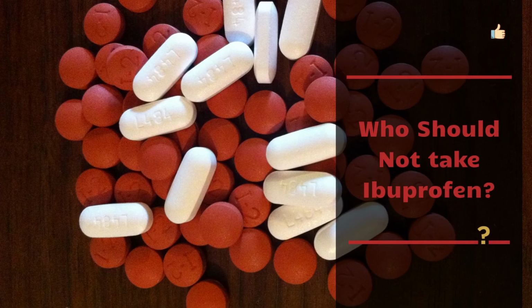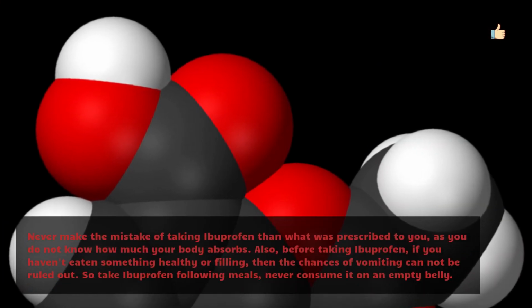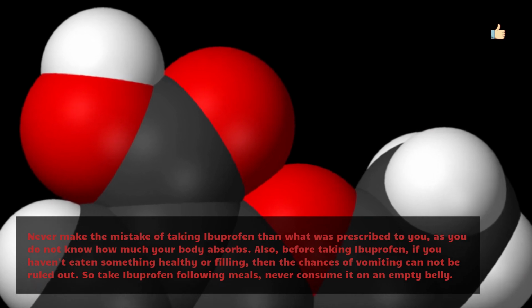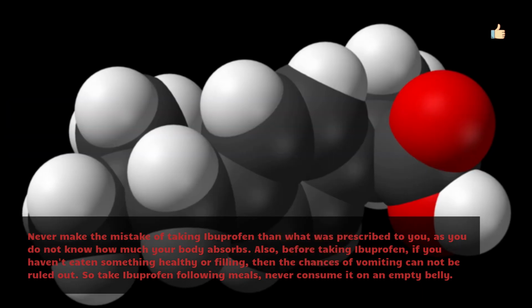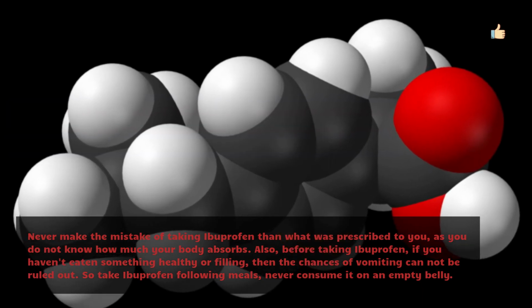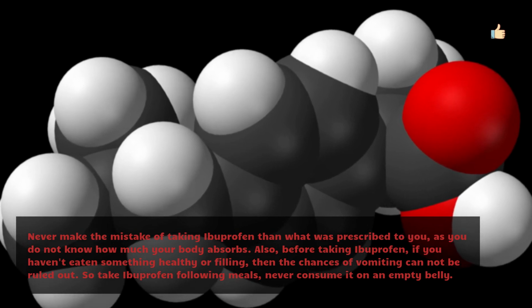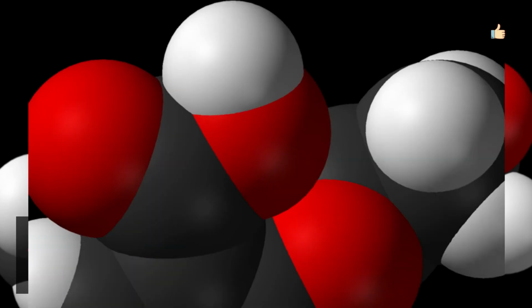Who should not take ibuprofen? Never make the mistake of taking more ibuprofen than what was prescribed to you, as you do not know how much your body absorbs. Also, before taking ibuprofen, if you haven't eaten something healthy or filling, then the chances of vomiting cannot be ruled out. So take ibuprofen following meals, never consume it on an empty belly.